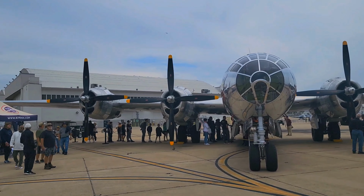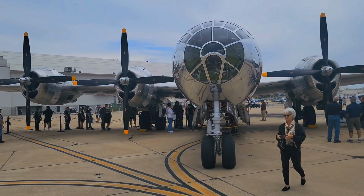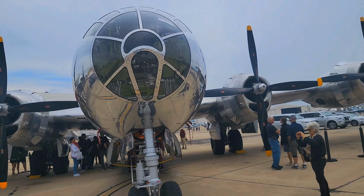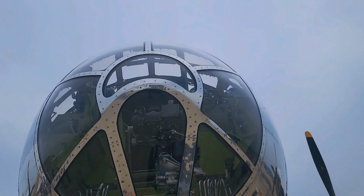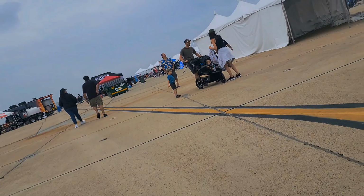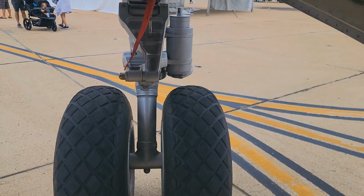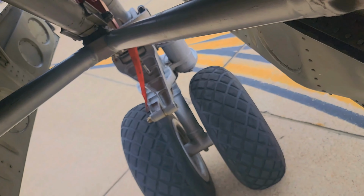I am one of the lucky few to see a B-29 in person, especially since only two are flying. One is the one that I spotted at the Miramar Air Show in California, near San Diego. And the other one is called Fifi. They are never going to be in the same place, so it's hard to chase them.